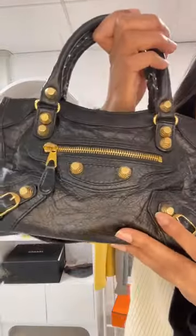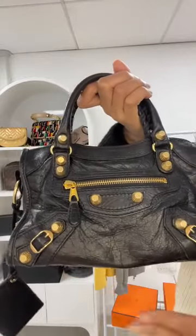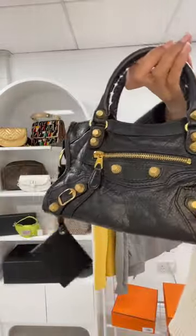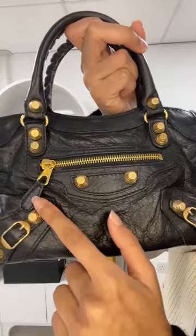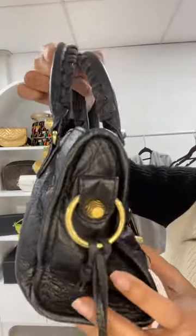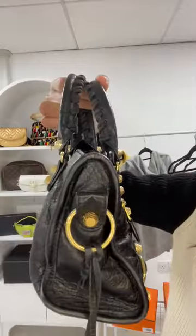As you can see, it has the distressed goatskin leather, which is honestly the best leather to buy if you want a bag for everyday use. It does have a bit more of a distressed look to it. And of course, this is known as the motocross style, which Balenciaga is very, very well known for because of the stud detailing. I absolutely love this stud detailing, especially in gold hardware. I feel like it complements the bag really well because the leather is very distressed, and these really cute studs add to the look of the bag. It gives it more of an edgy, cool look.